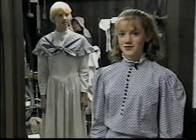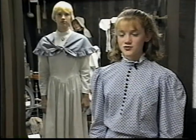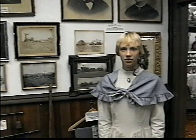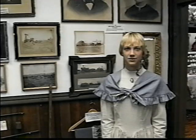The next area we will explore is the museum's Pioneer Room. This room is set up with things you would expect to find in a pioneer home around the late 1800s and early 1900s. You will notice that in many of the photographs in the museum, the people were rarely smiling. There are several reasons for this.